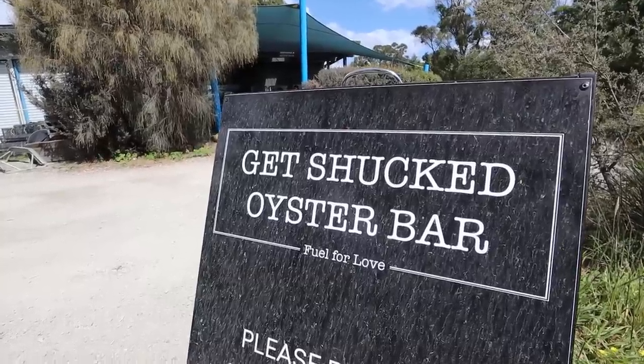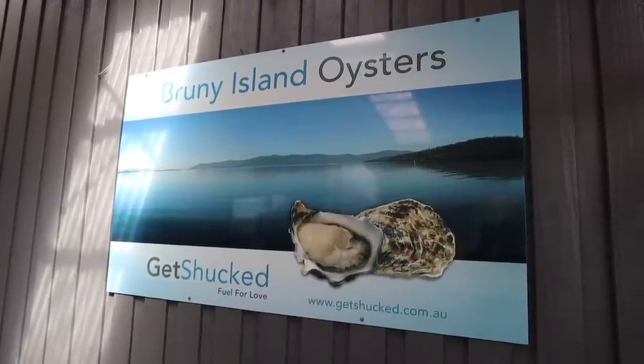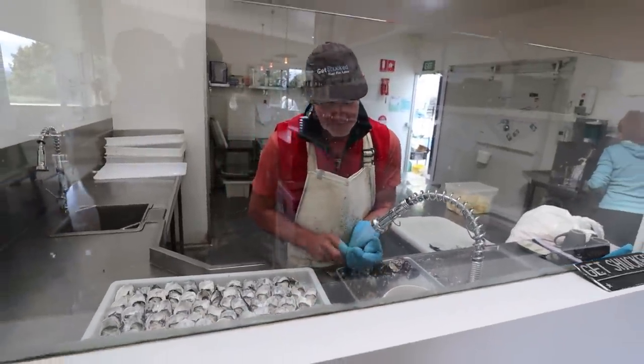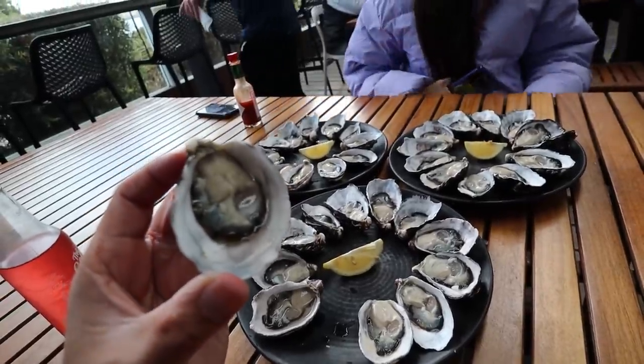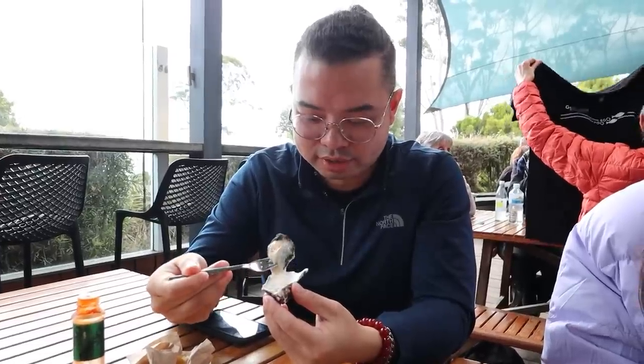We're now getting shucked at this oyster bar. Best oysters in Tasmania, apparently. Let's find out. The best. Wow. To be honest, I'm not the biggest fan of oysters, but coming to Tasmania, I've started to really appreciate them, and they are quite the delight. Creamy. A nice bite as well. They're quite thick. Wow, delicious. First one, 50 more to go.